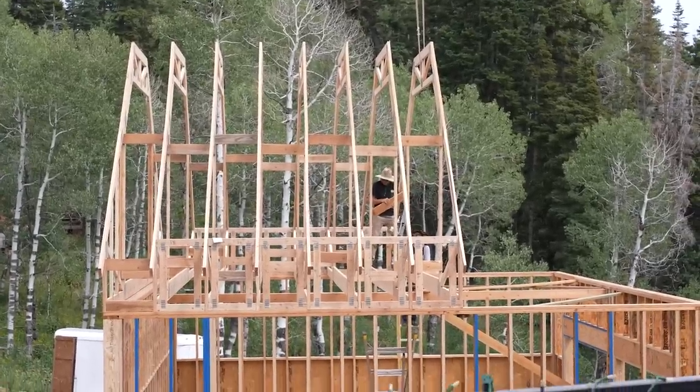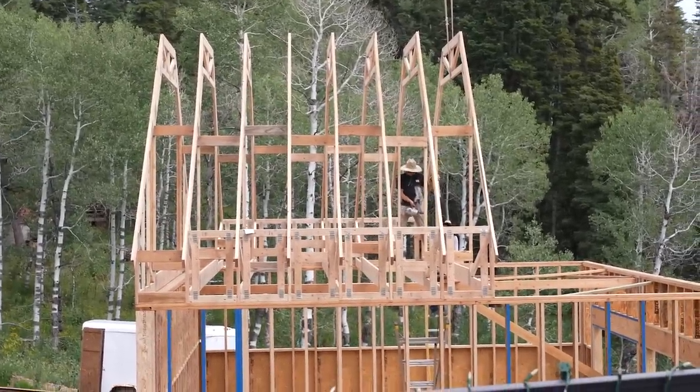The storm rolls out of control. Bam, bam, bam.